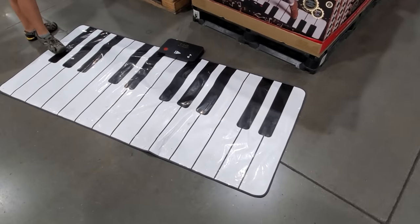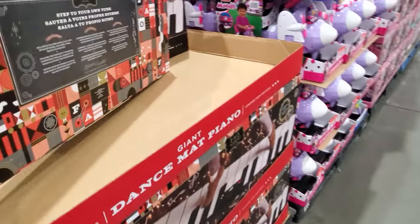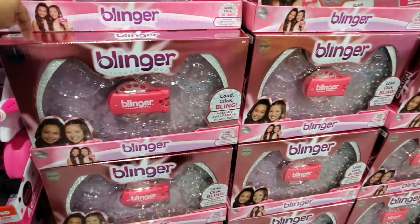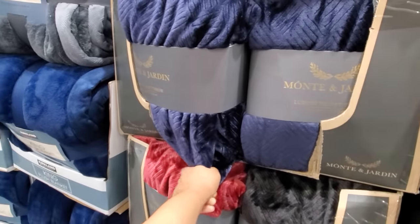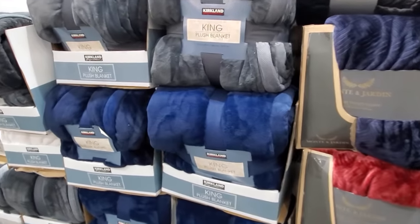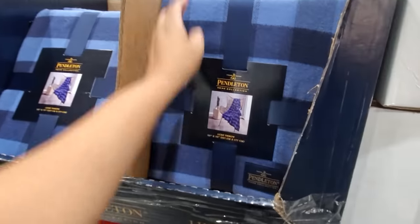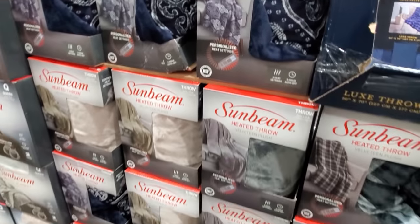The giant piano is $37 here. Reminds you of Big, right? Chopsticks. I can't think of the song they played. Blinger. Oh, is that for your hair? It's going to be $20 here. $11.99 for the velvet throw. Very, very cheap. It's kind of like a Walmart price. Walmart maybe $13 or $14. And the plush king blanket is only $25. And only $15 for the queen. Only $9, really? The heated blanket is going to be $29.